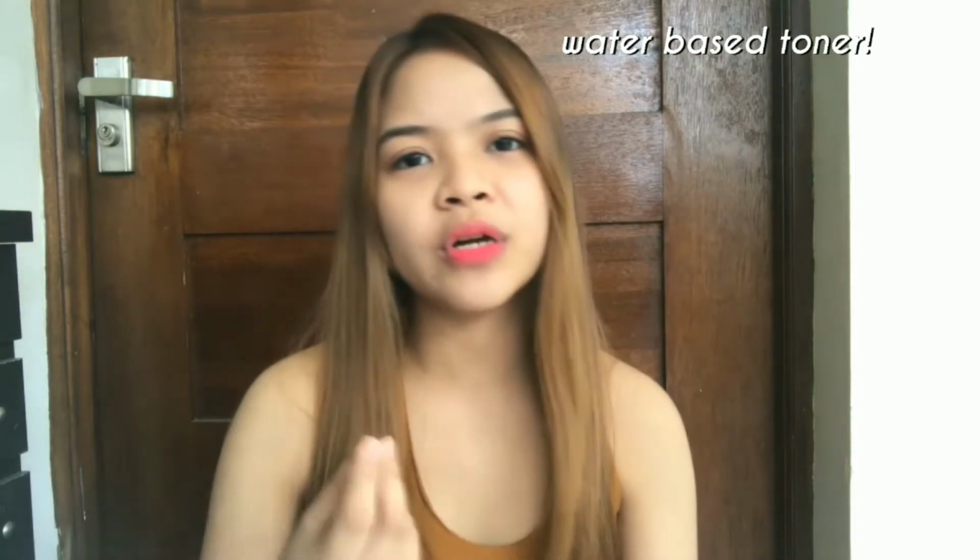So, hindi siya alcohol, just like yung other toner na kapag in-apply mo siya using your cotton pad is mahapdi, like may stingy effect. Wala talaga to. Para ka lang naglalagay ng tubig sa face mo and sobrang sarap niya lang sa feeling. You can use a cotton pad when applying this, or also you can use it directly with your hand.